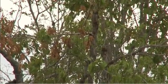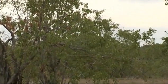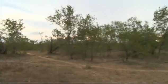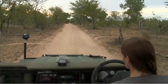For new viewers working on your bird list, this is a very common one that we get. But sometimes rather uncooperative. That was a crested barbet that we were trying to show you. Also a very striking bird.